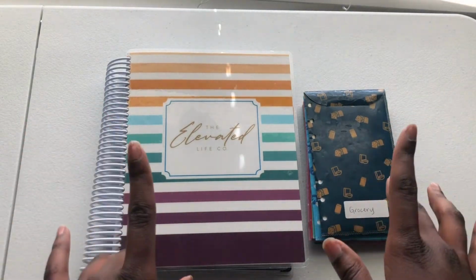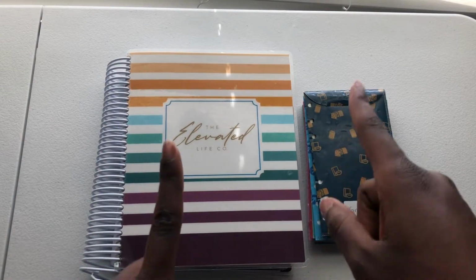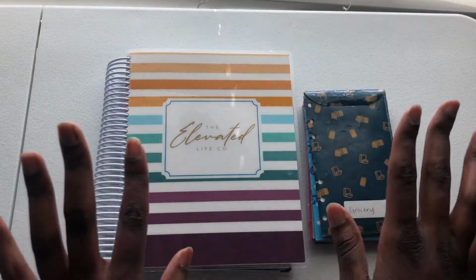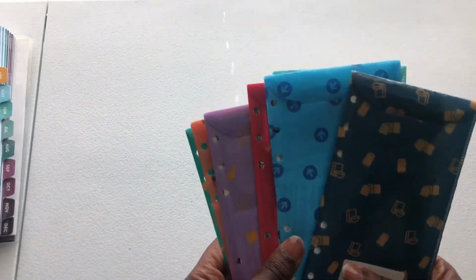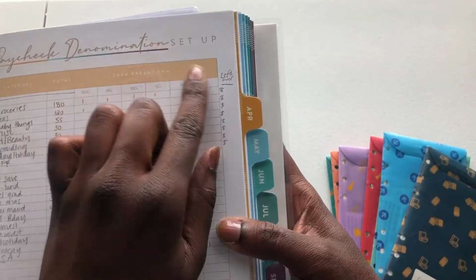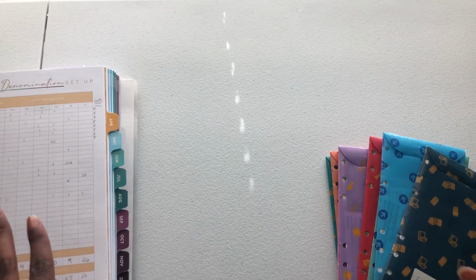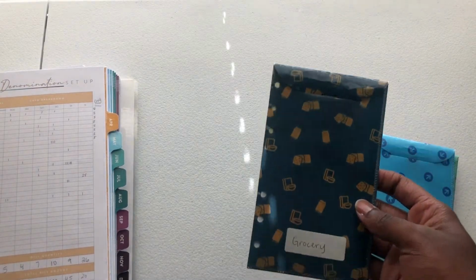So let's go ahead and unstuff what I have left over from my previous paycheck, and then we'll get into the actual cash stuffing like always. I have my envelopes here, and I flipped my workbook over to my paycheck denominations. I'm going to write my leftover amount on the far right side, so I know how much I have left over after each cash envelope from my previous paycheck.